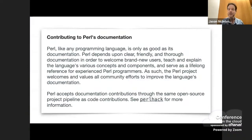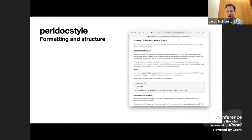The final paragraphs of the fundamental section touch on contributing to Perl's docs, which for now is just a pointer to the same perlhack man page that tells you how to contribute to Perl's codebase in general. The guide's next major section deals with the formatting and structure of Perl documentation. A lot of what's here explicitly builds on Perl pod style. It's really well-established stuff regarding how to title documents, what sections readers expect to see, and so on. Again, layers of tradition applied descriptively.